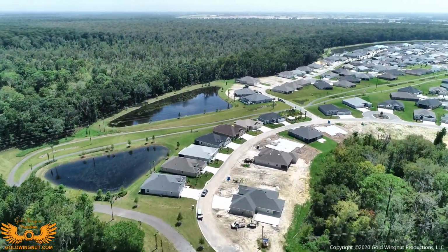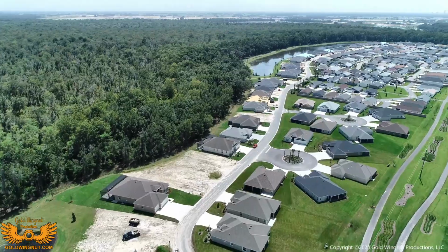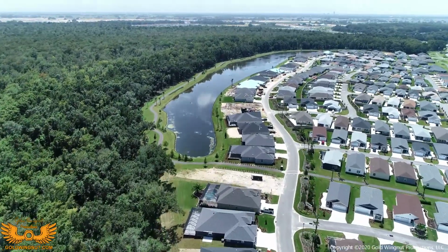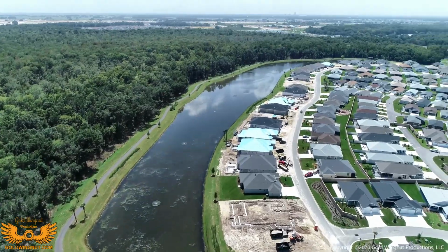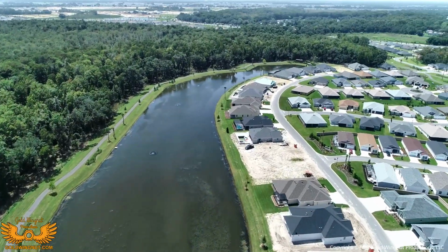The village of Chitty Chatty is quickly being populated by new residents. Most of the custom-built lots have been sold. Most are either under construction or already complete. This is Aiken Way. These lots sold very, very quickly, and as you can see, most of them now have homes on them. A few are even already occupied.